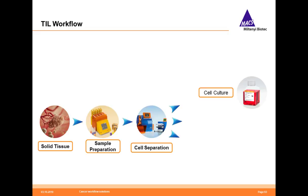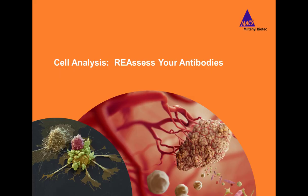So as you can see, we not only have the reagents, but we also have the instrumentation for the expansion of TILs in vitro. This next section is entitled Cell Analysis, Reassess Your Antibodies. And the reason we're talking about this has to do with reproducibility and the role that antibodies have played in the lack thereof. Now, standard hybridoma antibodies have a lot of problems that are associated with them.